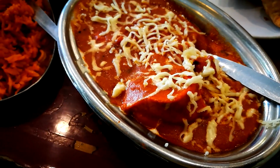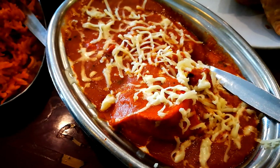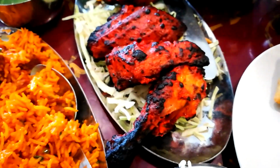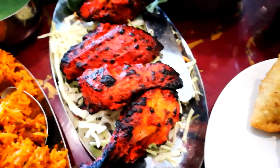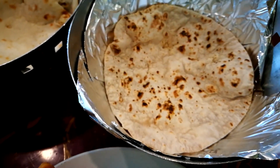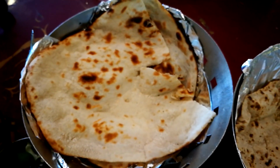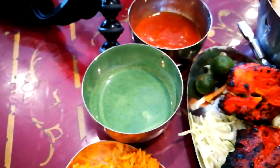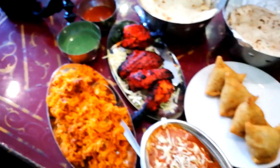Here they are. The first one is chicken tikka masala. This one is mutton biryani, tandoori chicken, chicken samosas, chapati, naan bread, and it comes with a tamarind chutney and a coriander chutney. I'm going to start off with the samosa first, and then we'll do dish by dish.